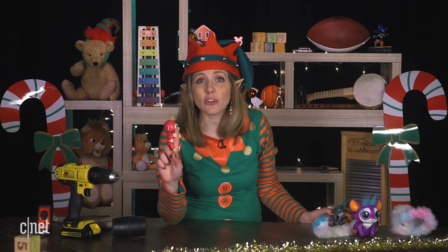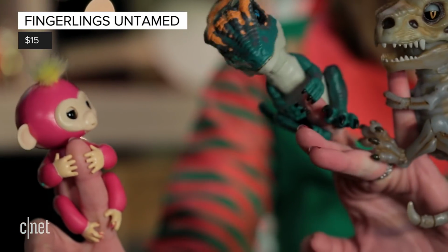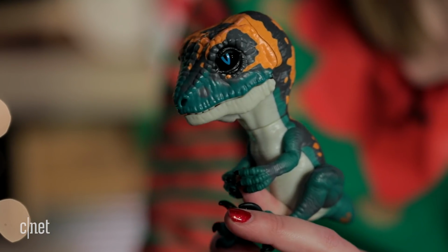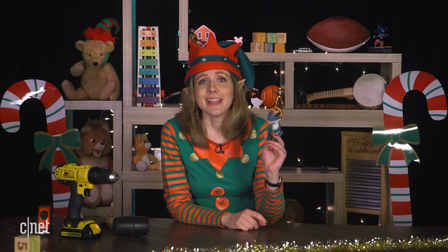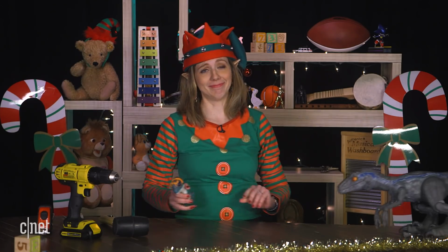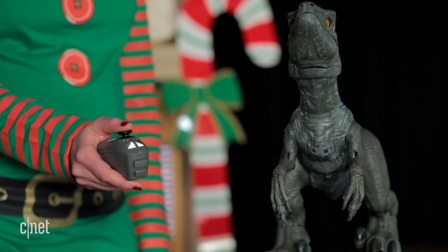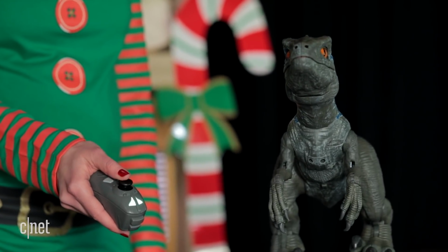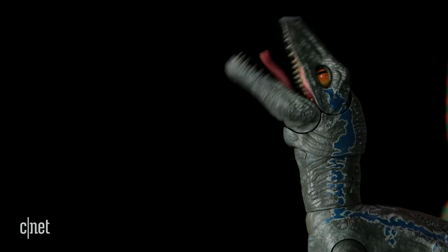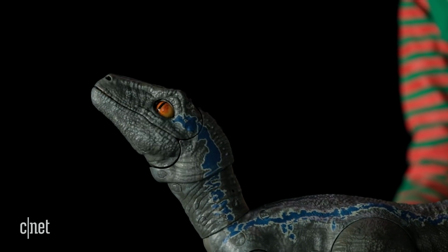And remember the fingerlings trend last year? Well, there's more now, and they're a little scary. You have to know the right moves to train the prehistoric beasts to be friendly or nice. Now, if you want a real dinosaur to train, check out this clever girl. Alpha Training Blue. She's got everything a kid wants to pretend they are a Jurassic World Velociraptor trainer, because you have to do certain combo moves with the motion sensor clicker to level up your relationship.